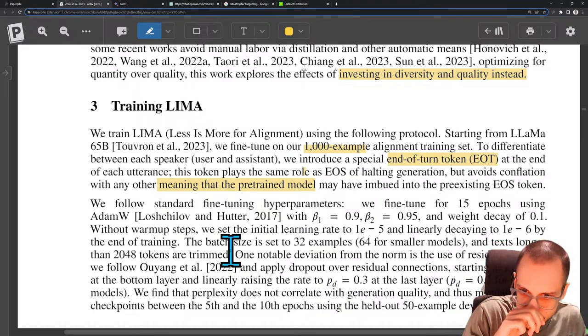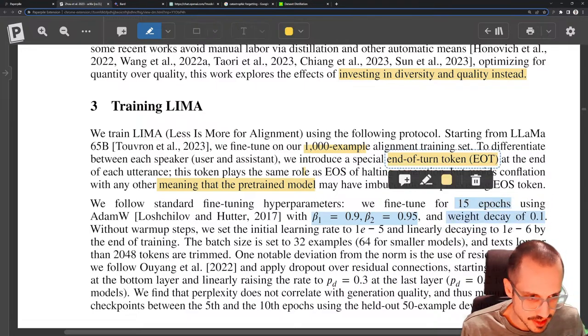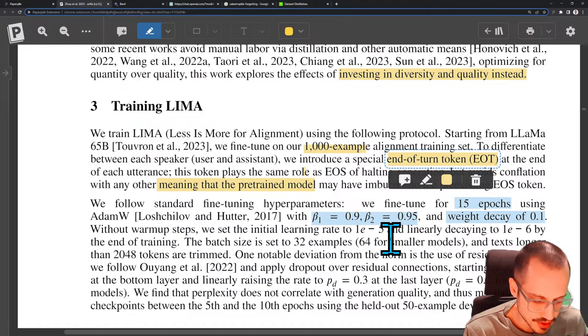We follow standard fine-tuning parameters. We fine-tune for 15 epochs. I think blue is the color that we use for numbers. 15 epochs with Adam. These are the two different Adam hyperparameters. Weight decay of 0.1. So a weight decay is basically as you train, your weights erode. So the actual numerical value of your weights is decreasing. And what that means is that only the neurons and the activations that are actually doing something grow, right? And the neurons that are not really adding any signal, they just slowly decay over time. This is a very aggressive weight decay, to be honest. 0.1 for something like fine-tuning seems very intense.